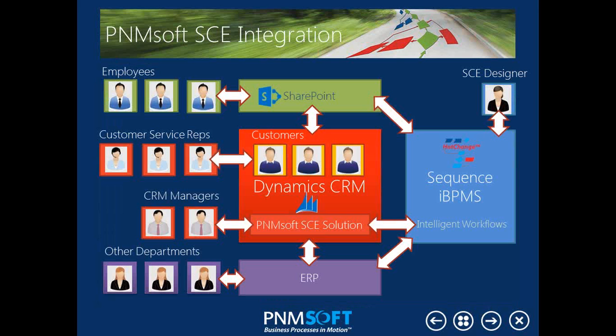What does it look like? This is a very basic, simplified kind of architecture of PNMsoft SCE. So in the middle we have Dynamics CRM. PNMsoft SCE is a solution which you import into your Dynamics CRM. We're on the Dynamics CRM marketplace. It's a gold verified application for Dynamics CRM. It's been tested, and that's where it's installed. On the right, you have Sequence IBPMS. PNMsoft SCE is based on PNMsoft Sequence, which is an intelligent business process management suite, which enables you to create business process workflows.